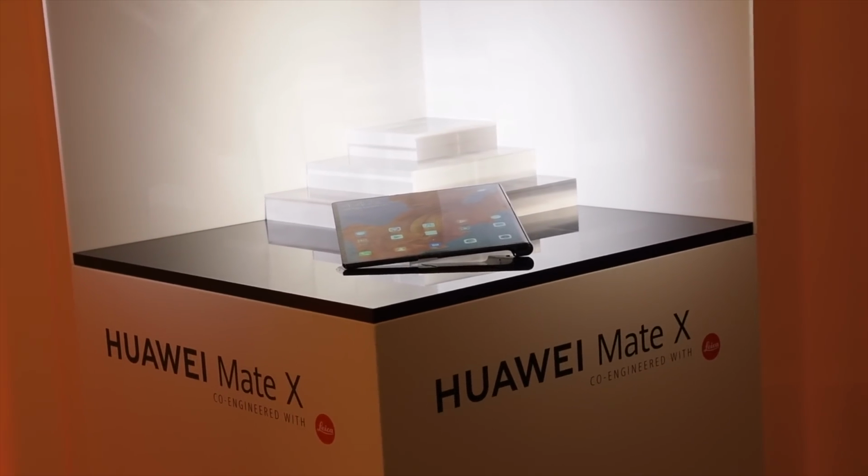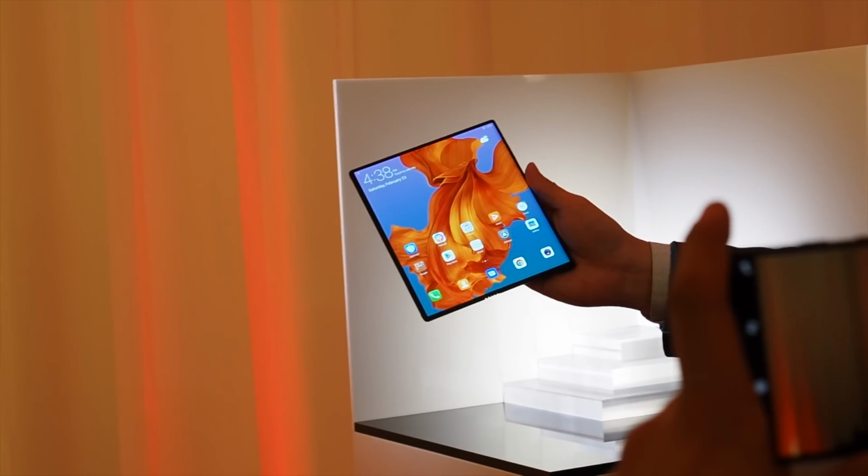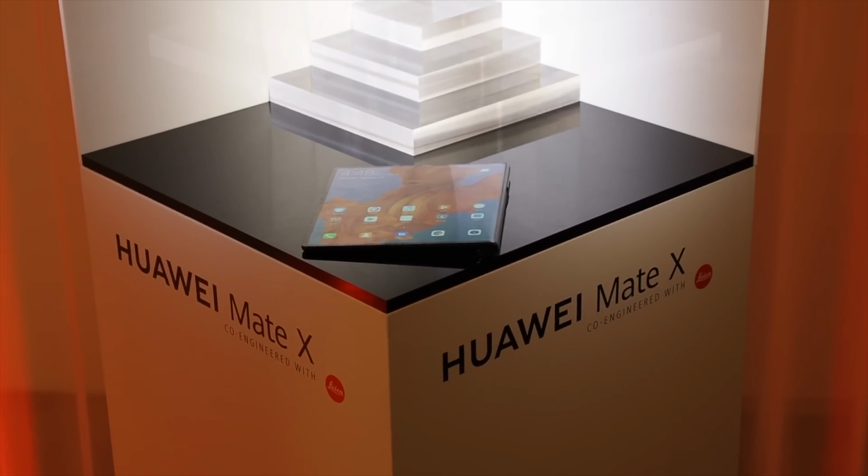There's not a specific launch date yet. They've said it's coming at some point in 2019, and that could mean basically anything. We don't know the specs of the cameras either, but as soon as we know more, we'll let you know.